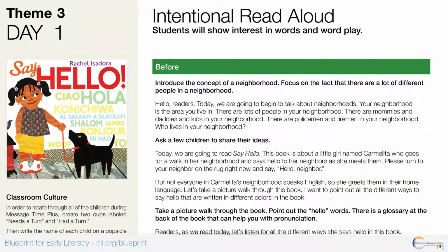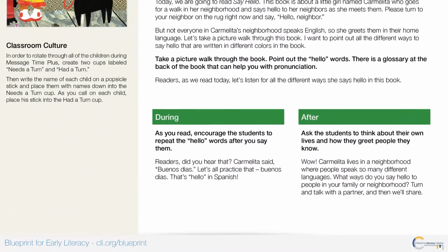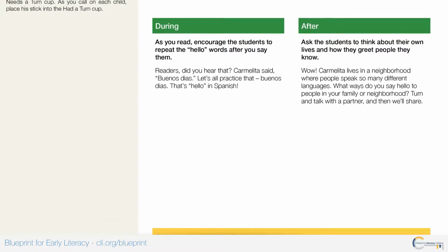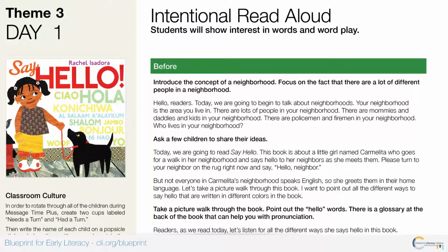Intentional read-alouds. The daily intentional read-aloud serves as a springboard for children to develop their communication and comprehension skills and their love of reading. Our intentional read-alouds are unique because they focus on specific, discrete objectives from the 10 literacy strands that make up the scope and sequence.